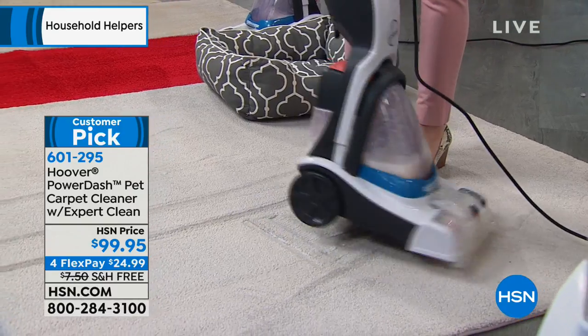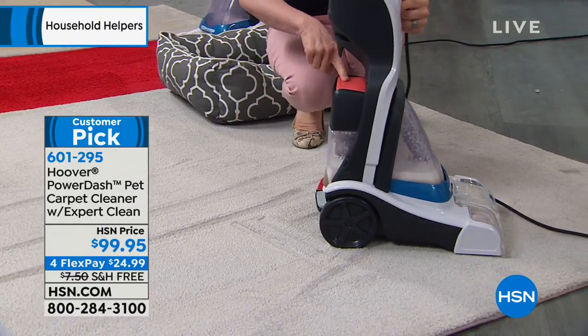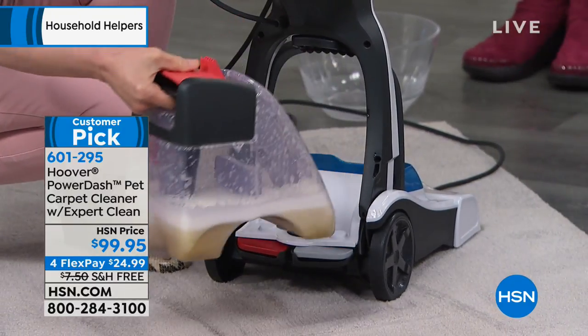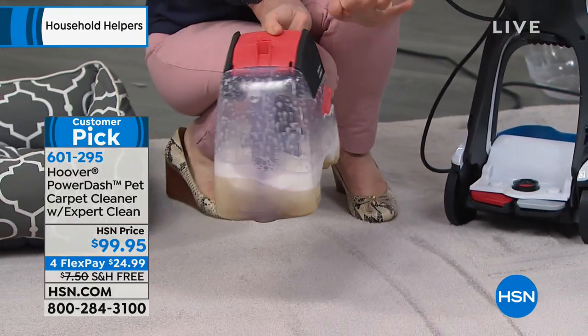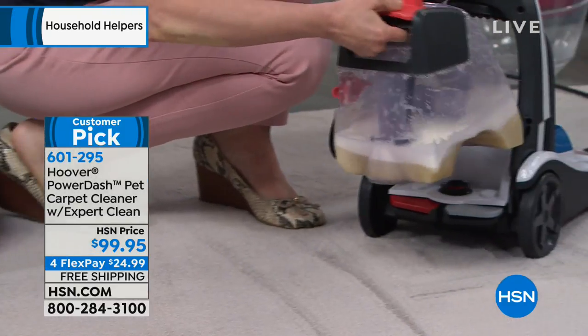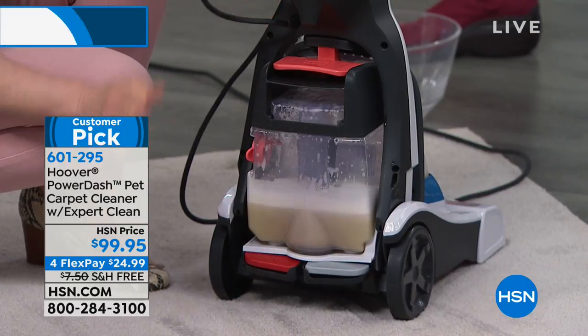Now let me show you how easy it is to empty it out on the back right here, where it's orange, and it even tells you press to release. And this is how simple. Boom, that's it. And here's your dirty water. Take it over to the sink. There's your plug. Empty it out. You can rinse it if you want so it doesn't smell. And then you just pop it in. And watch this again, how easy. Click. And it's in, so simple.